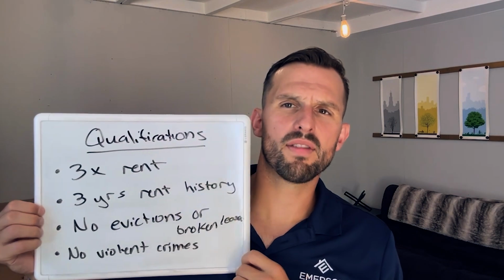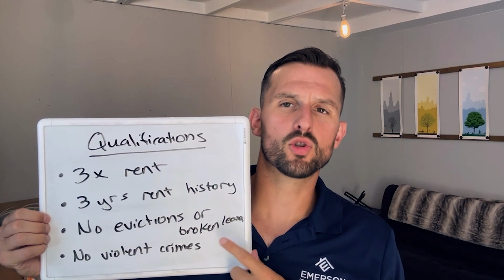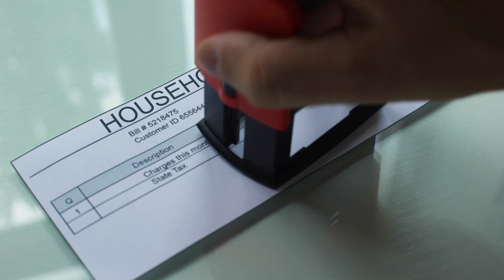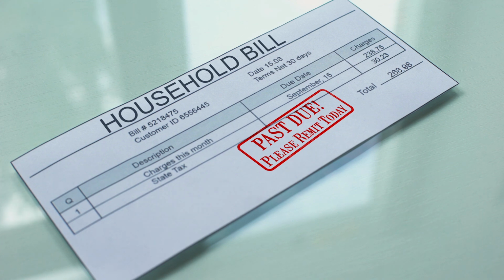So one other note on that is evictions or broken leases, and debts owed to apartment complexes. Sometimes an apartment complex or a landlord won't go through the eviction court, or they'll stop the eviction, because once they file an eviction, that tenant will then leave, and then they don't get the eviction on their record because the tenant left.